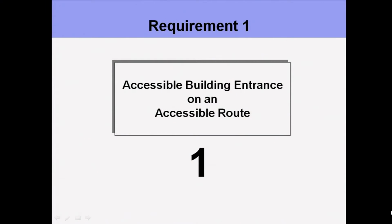So let's go through these requirements. I'm going to buzz through a bunch of them. I'm going to try to buzz through at least requirements 1 and 2 before lunch, and we'll come back and finish up at the end. Towards the end of my presentation, I'm going to pull out some of the areas where UFAS and the ADA Title II standards require higher level of accessibility in comparison to what the Fair Housing Act requires. So the first requirement is that every single unit that is supposed to be accessible has to have a building entrance on an accessible route unless it is impractical.